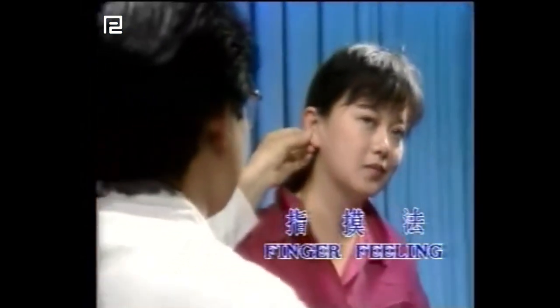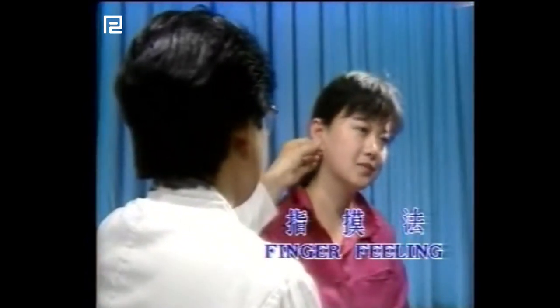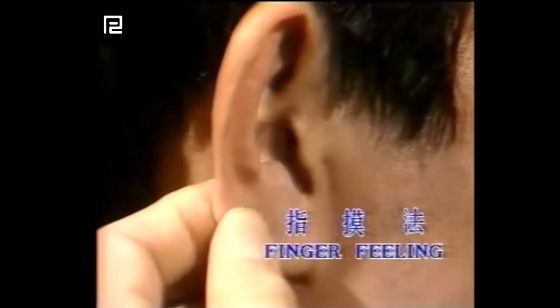Finger feeling. This is a method of detecting morphological changes through the palpitation of the finger pad, often used to diagnose chronic diseases. If the cartilage around the occipital area on the ear feels thick to the touch, it suggests neurasthenia and having difficulty in falling asleep. If, on the other hand, the cartilage at the back of the ear, which corresponds to the occipital region, feels hypoplastic, it suggests dream-disturbed sleep.